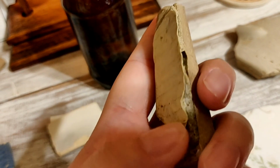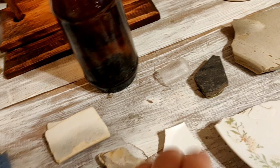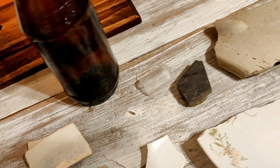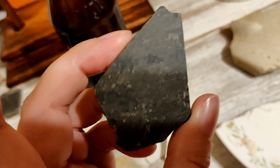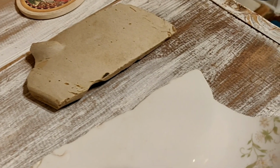It looks like maybe some sort of peel off backing. Like I said, not super old. This one has some of the peel off backing on it too. Sorry about the lighting. It's dark outside, so I'm using artificial lighting.